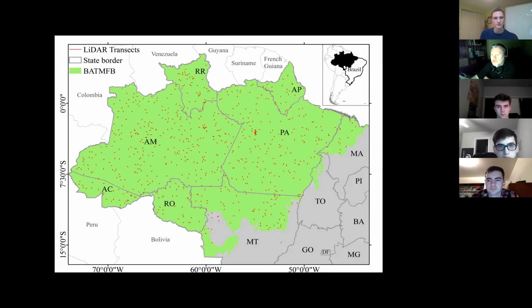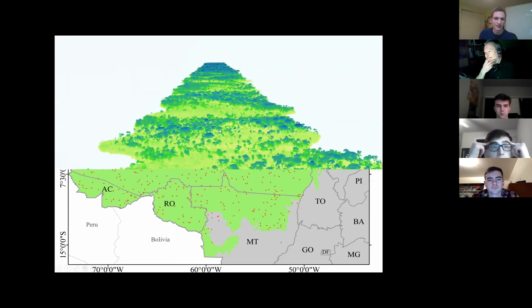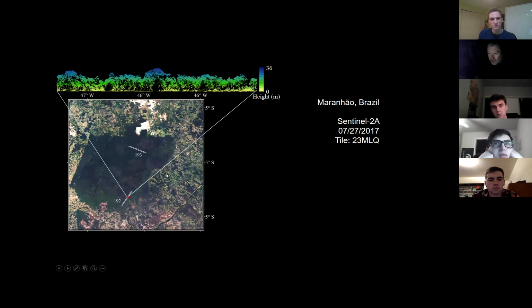And I had a student, a Brazilian student, using lidar. These red guys are lidar transects, right? These are airborne lidar. Of course, all of the green thing is the Brazilian legal Amazon. You see at the top right, it's a huge area. And this is lidar data. So this is an animation he made of the tops of the trees. This is a Sentinel image. This is a lidar transect. This is like the tree heights.